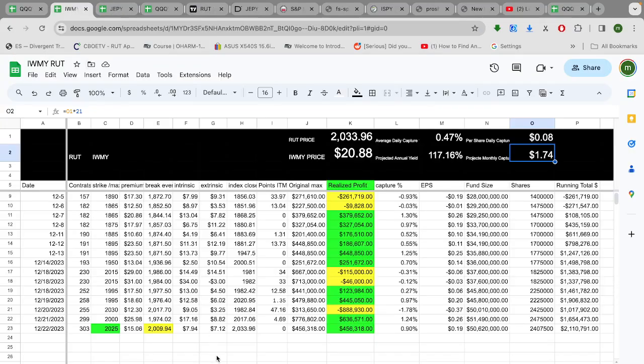So now we'll check the spreadsheet. We could see our closing price was 20.33 and we needed to close at 20.25 or above for a full profit, so we did. We were going for 456,000, which is exactly how much we realized. We realized 100% of the max profit. It amounts to a 90 basis point capture, and that also amounts to 19 cents per share.